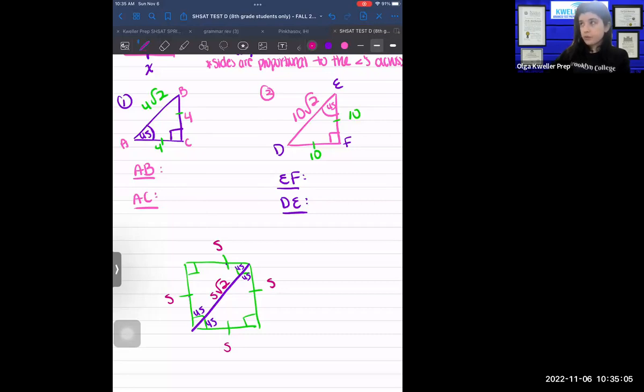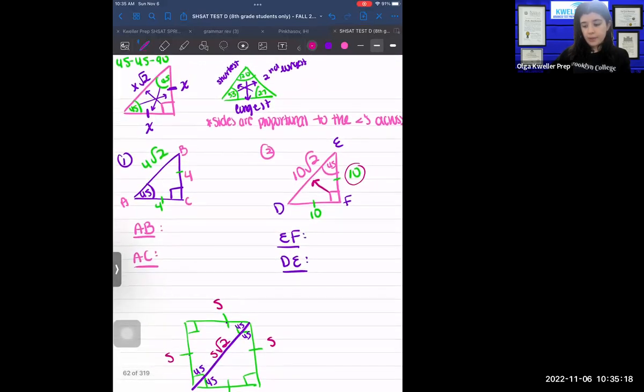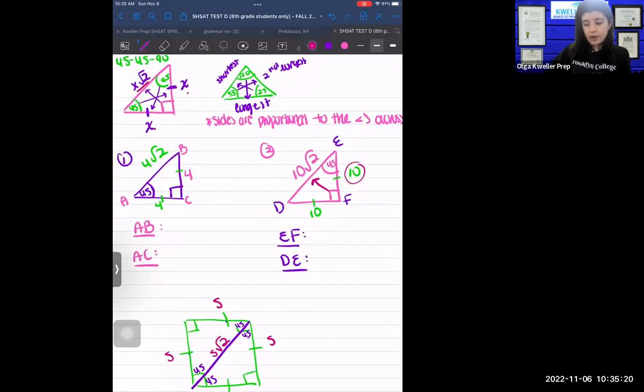And then somebody was confused with how we got 10 here. So again, go back to your ratios. If they're telling you that across 90 is 10 radical two, across the other sides we have to get rid of the radical two. Look at this example that I gave you: x, x, x radical two. So 10, 10, 10 radical two. But because I gave you the 10 radical two, not the tens, you had to work backwards on that example.